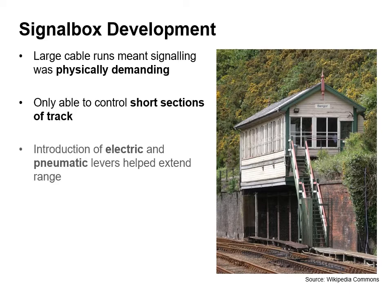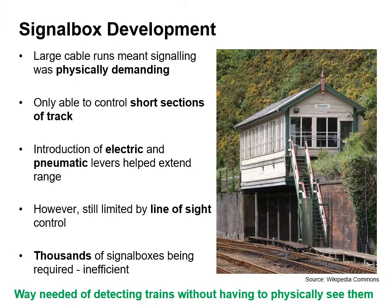So the large cable runs meant that signalling was physically demanding. It was only able to control short sections of track. The introduction of electric and pneumatic levers helped extend the range. However, they were still limited by line of sight control. And thousands of signal boxes being required made this really inefficient. So a way was needed of detecting trains without having to physically see them.